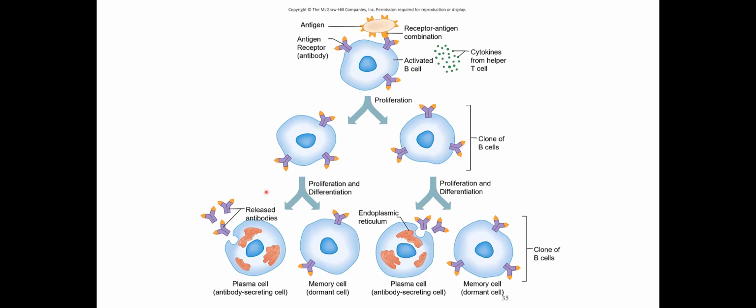So you have cells that are made very quickly that secrete antibody that are called short-lived plasma cells, and then these long-lived plasma cells. And the long-lived plasma cells have not been studied very much in many infections because they live in the bone marrow, and you have to get people to give you access to their bone marrow. But because it's SARS-CoV-2, people are starting to give people access to their bone marrow.